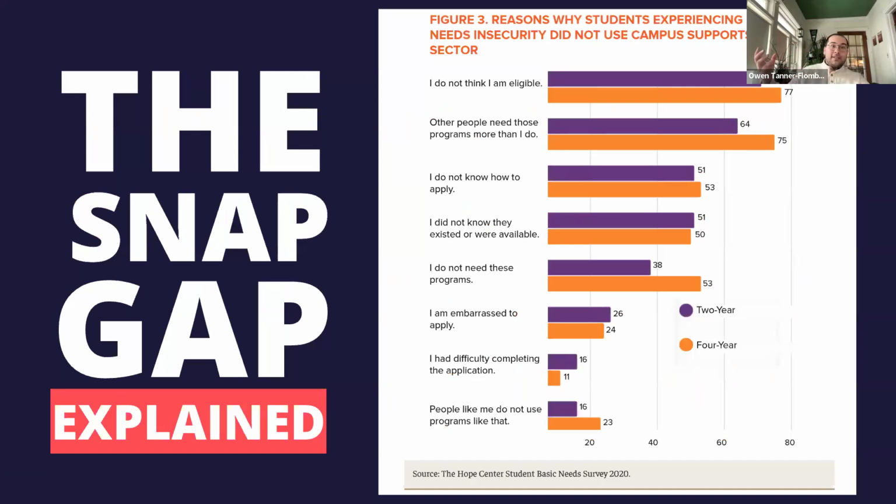So the next question you're probably asking yourself is, why does this SNAP gap exist? Why do so many students that are eligible for SNAP not accessing the benefit? There is some research out there, and I have a diagram based off of Hope Center research that found the main reasons why students experiencing food insecurity did not use campus supports or access SNAP. It's split up by 2-year institutions and 4-year institutions.